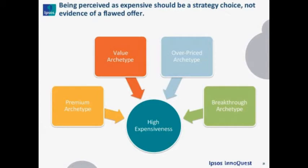That's not to say that high expensiveness is always a good thing, as evidenced by the appearance of the overpriced archetype when you think about products that have a relatively high expensiveness or a high price. It's to say that expensiveness should be viewed as a strategy choice. And above average expensiveness is not always evidence of a flawed offer. In fact, in many cases, it's evidence of an extremely strong offer where you have the right to recoup that price because you're providing something of a value that others in the industry are not providing.